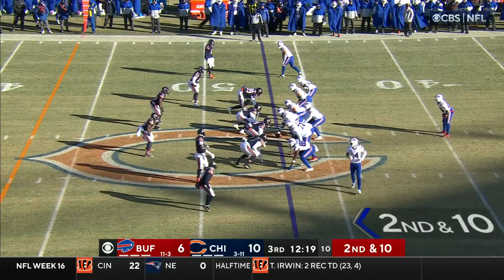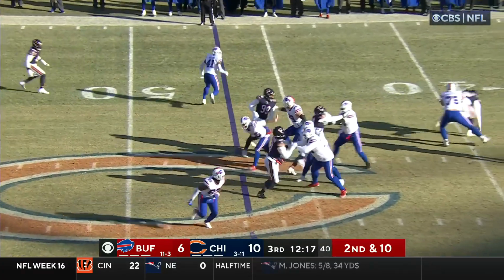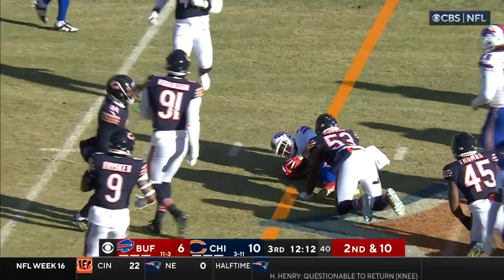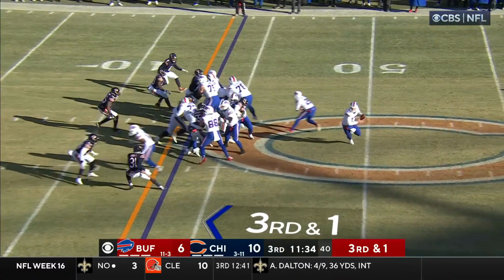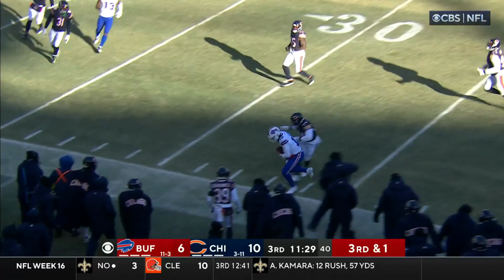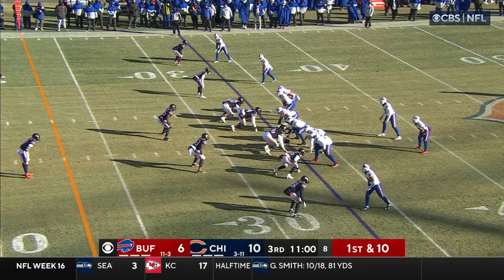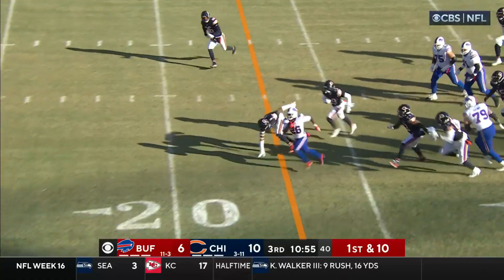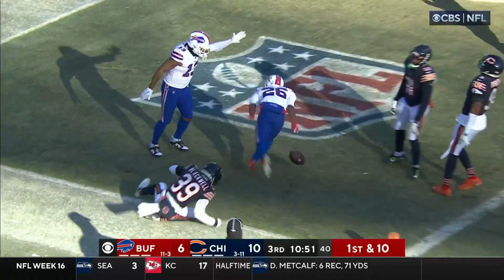Against zone coverage is let a quarterback look you off from one side of the field to the other. Little sidearm pass over the middle, and that is complete to Singletary. He'll fake it. Coming out this way, he's got a lot of yardage, and he's bumped out of bounds. New set of downs for Allen and the Bills. This is Singletary. Singletary with a hole up the middle. 15, 10, 5, touchdown Buffalo.